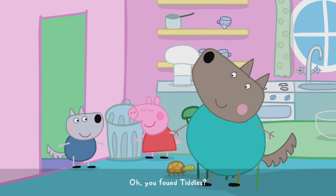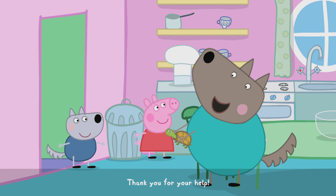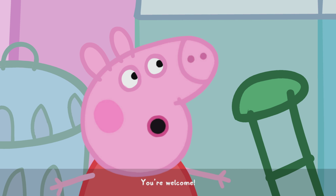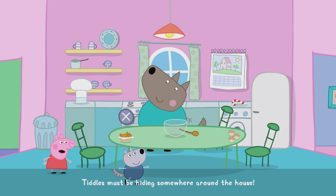Found Tiddles. I've been looking for him. I'll take him to Dr. Hamster. Thank you for your help. You're welcome. Tiddles must be hiding somewhere around the house.